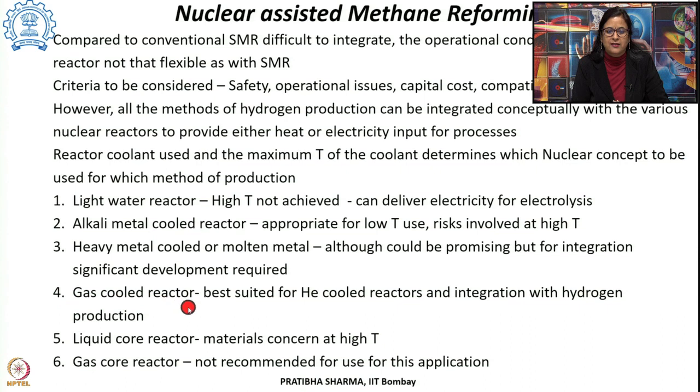Gas cooled reactors are best suited, where helium is the coolant, and those helium cooled reactors could be easily integrated with the hydrogen production method. It could be a liquid core reactor or a gas core reactor, but then there are certain challenges associated and they are not recommended for use for this particular application.